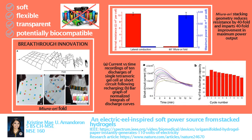The Muro-Ori fold makes it possible to stack a repeating series of thin films with a large contact area in a single synchronized and self-registered motion. The stack geometry reduces the internal resistance by 40-fold while improving the maximum power output by 40-fold compared to arranging the films laterally. Now, in our class discussion, the reusability of the ionic hydrogels was asked about.